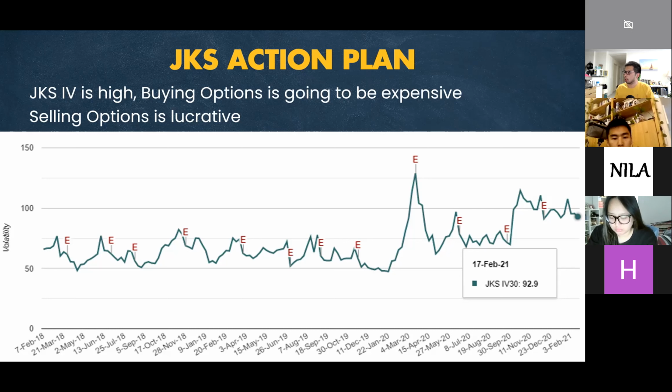Make sense? So I looked here at Jinko Solar. You can see it's around 92.9. So it's quite high compared to previous years. That's why I'd say at the moment it's still quite high.